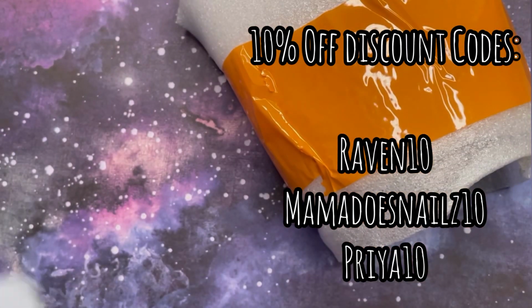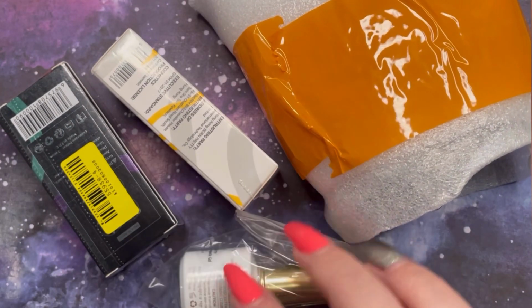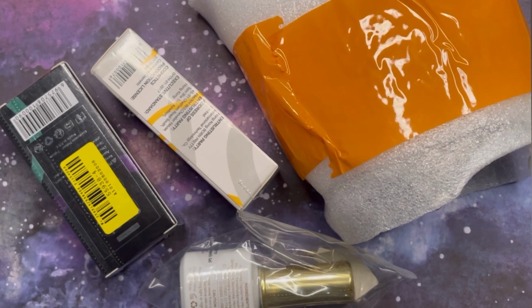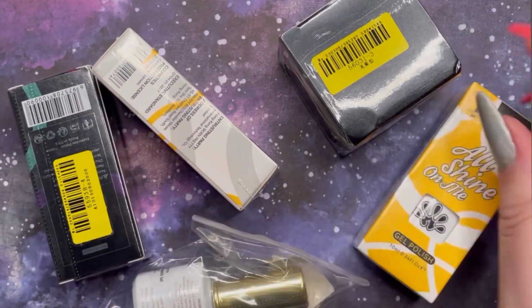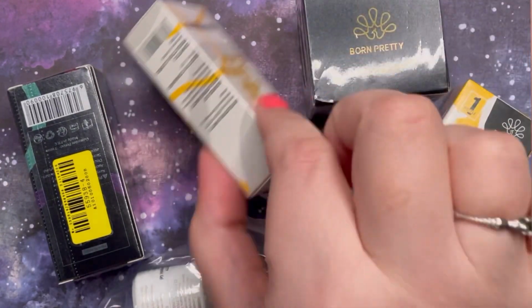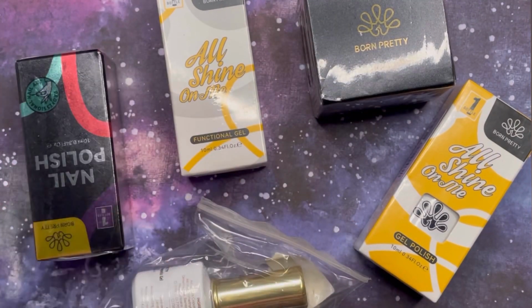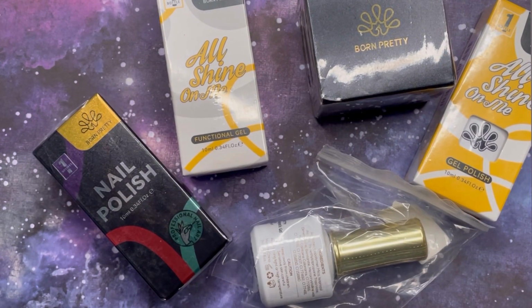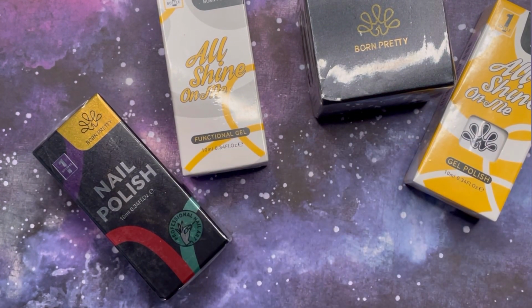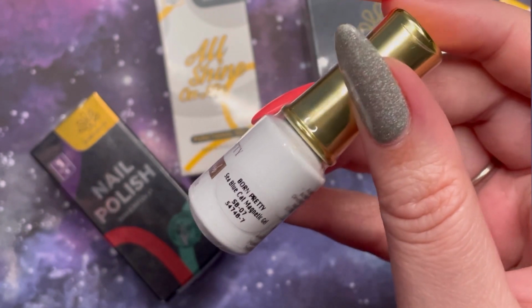So today we have traveled to an intergalactic plane. What planet, might you ask? Born Pretty Planet. I am so excited to unveil some gorgeous PR Born Pretty sent over. But I can't get over the selections and choices they gave and the colors I ended up choosing. We went right into outer space. So without further ado, let's get into all of the goodies.